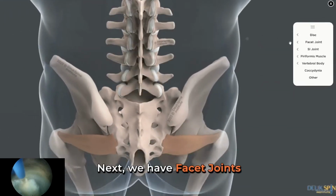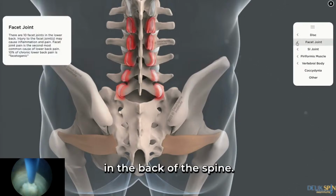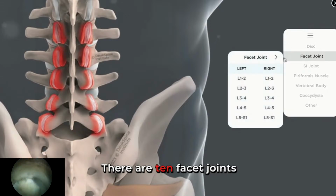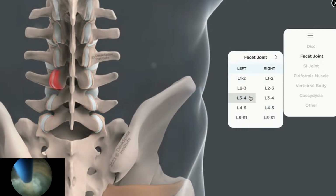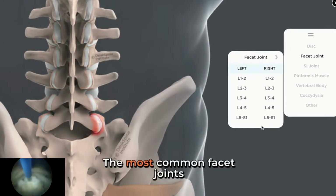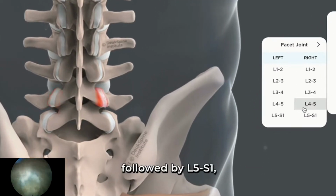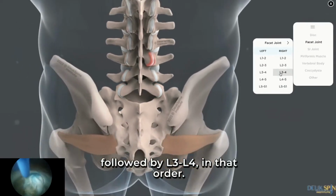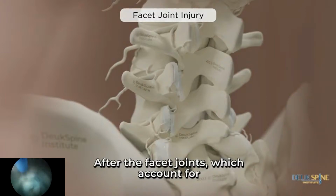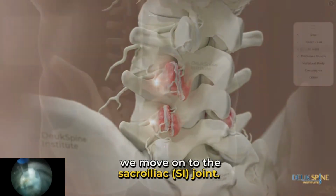Next, we have facet joints. Facet joints are small joints located behind the discs in the back of the spine. There are 10 facet joints, each paired left and right: L1-2, L2-3, L3-4, L4-5, and L5-S1. The most common facet joints to cause chronic back pain are L4-5, followed by L5-S1, followed by L3-4, in that order.